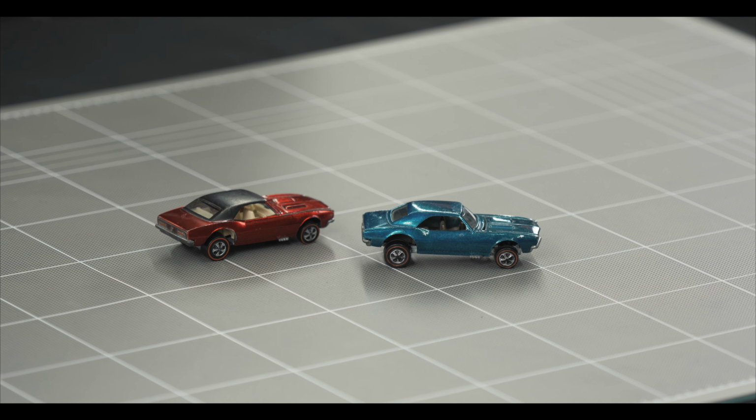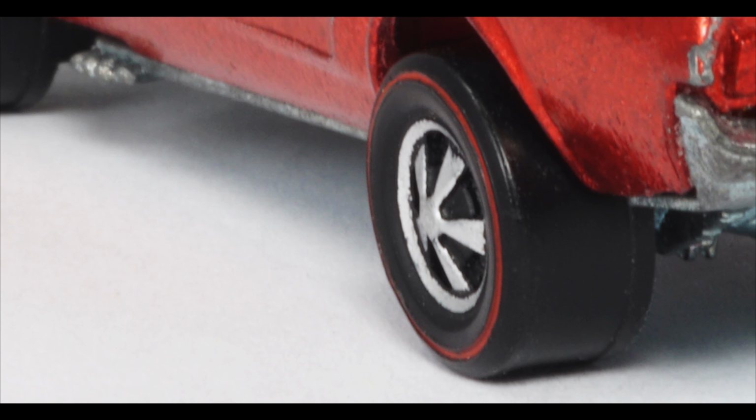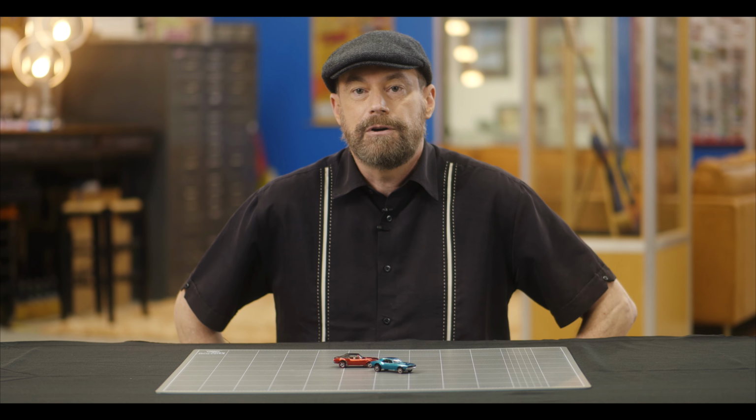In the US factory, the first wheels had a bright chrome look, which evolved into a muted chrome finish. The bright chrome wheels are shown here on this red car. In Hong Kong, the first wheel type used was the deep dish wheel, which was concave and very realistic looking. Deep dish wheels were phased out after only a few months, but collectors love them and look for cars that have them.